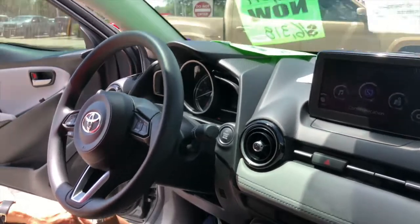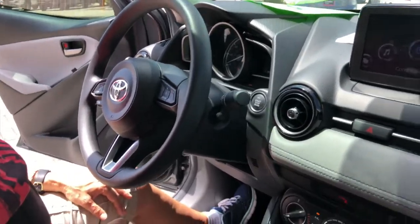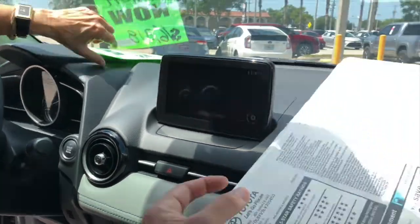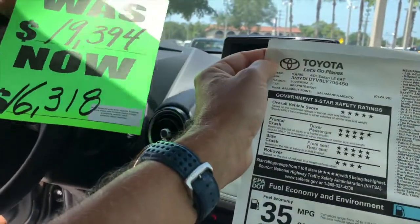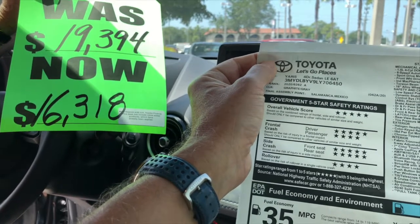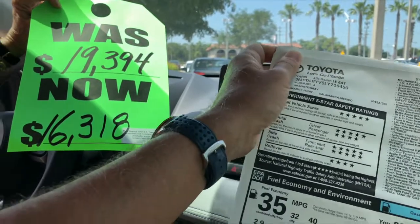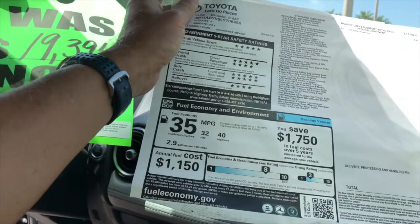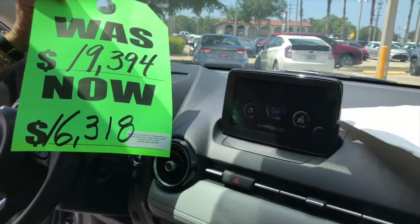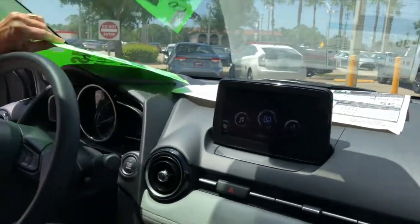Okay, so we're inside the 2020 Yaris. This one is deeply discounted. This is the 4 sedan, LE 6AT. Well, I think it's just the LE, and it's discounted from a sticker price of $19,394 to $16,318, which sounds like a good price.